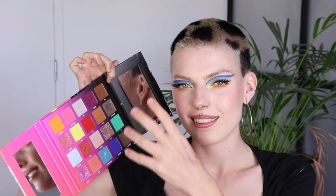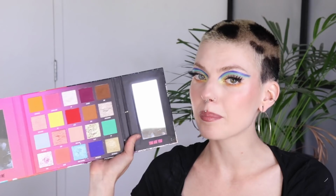The only thing that I don't really like about this palette is the way the colors are laid out. I generally need my palettes to kind of tell a color story, if you know what I mean. Because these are all very randomly placed, it feels like. Whenever I look at this, I don't immediately come up with a look, because I am not creative enough for that. So yeah, that's definitely something I have problems with on this palette. And I've seen a lot of people have the same problem as well.